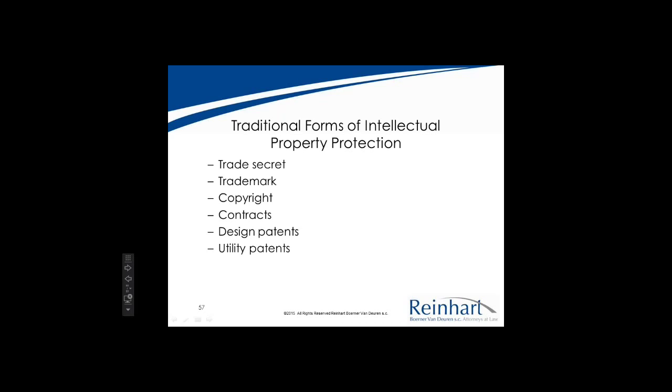So, this typically doesn't apply to new product development simply because you're selling your product on the open market and it can't be kept secret. In addition, for trade secret protection to apply, the subject matter has to be subject to reasonable steps to maintain the secrecy. And the other key component is that trade secret protection only protects against misappropriation. So somebody has to do something wrong to get at your trade secret for it to be a violation of trade secret.